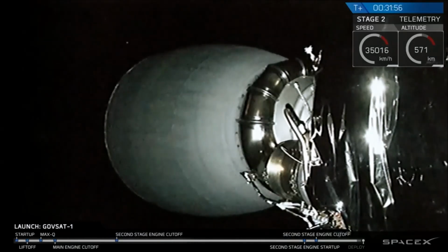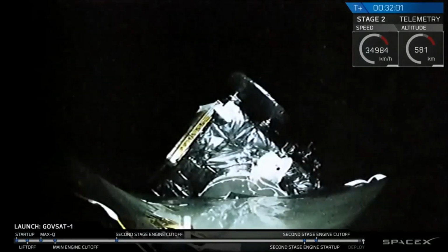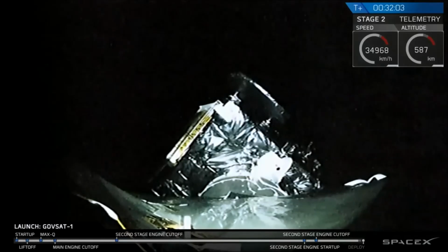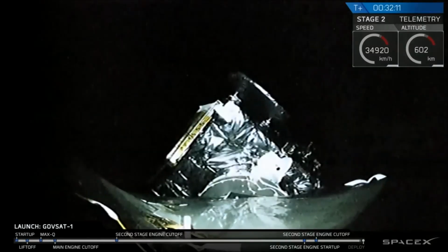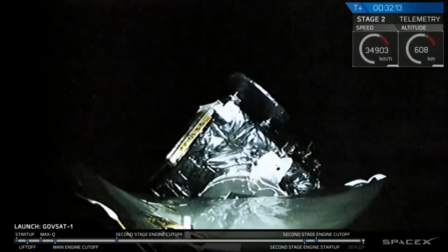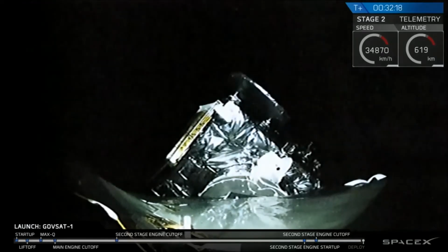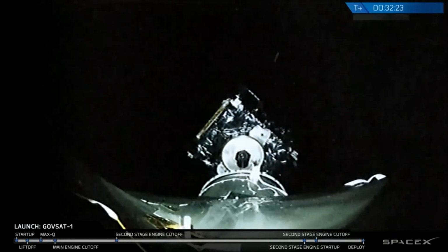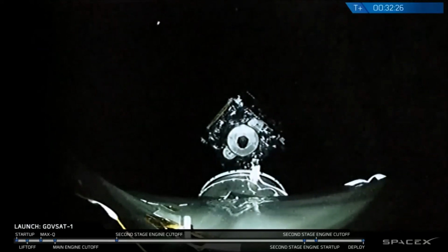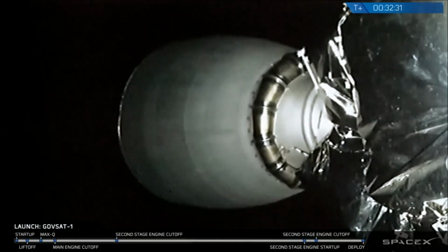And that payload deploy is going to look just like a gentle push away from the second stage. And it looks like we'll be having good live video of that. That payload deploy event coming up in just about 10 seconds from now. Base up. Spacecraft separation confirmed. And there we have it. Successful deploy of the payload, nice and smooth.